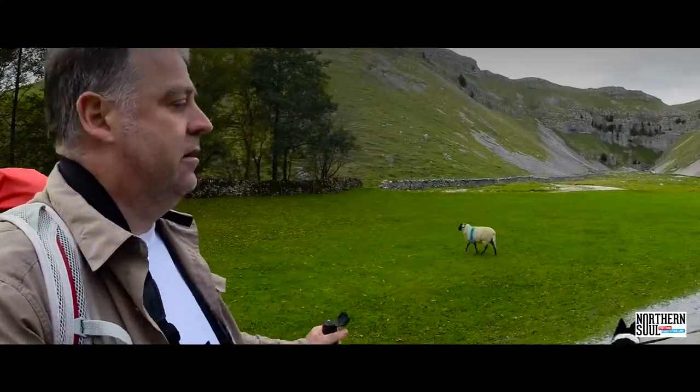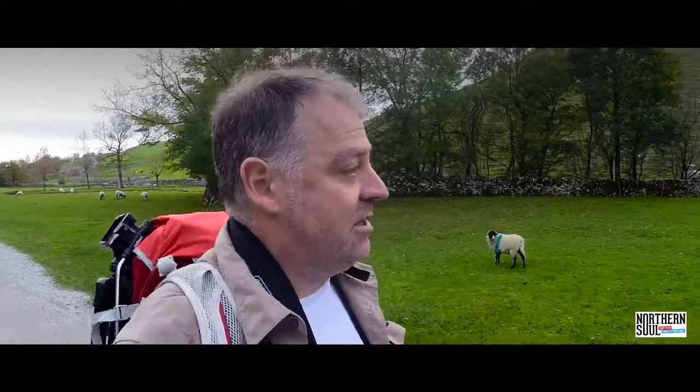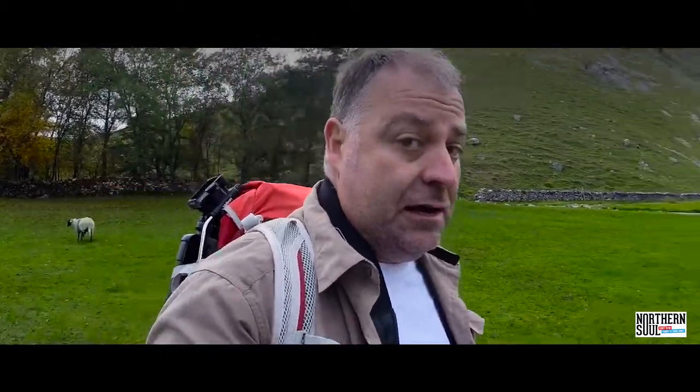Just left Janet's Foss and we're now walking up alongside Gordale Beck, which is over here. And Gordale Beck cuts, or has actually cut over many thousands of years, a bit of a gorge in the limestone. It's called Gordale Scar, and this is it behind me, as you can see.